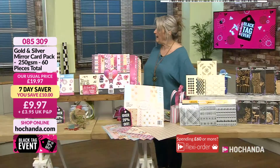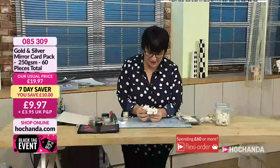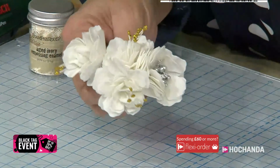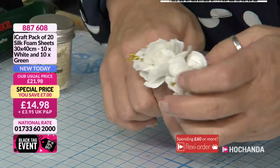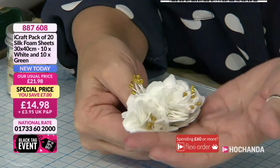Love it. Karen, we've got about 20 minutes left. Now you've got a gorgeous bouquet there. Yes, these are just ones that I've put together, and you can see the more layers you add, the bigger they go. The fuller the bloom. But pop them together and that's, to me, going to be a nice little bouquet.